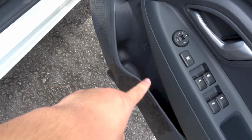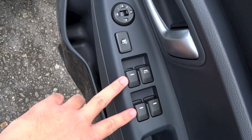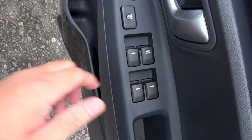Speaker, bottle holder, storage down below. Right here you do have your mirror controls, window lock and your window controls. All of the windows in this car are powered, while the driver's side is the only side that gets a fully automatic function in both directions.